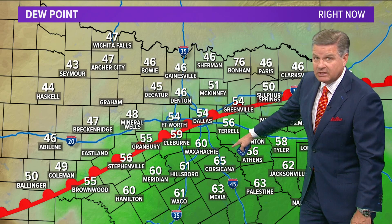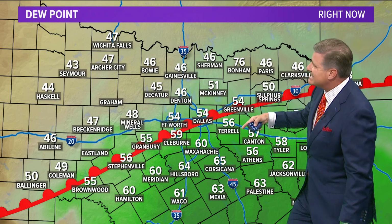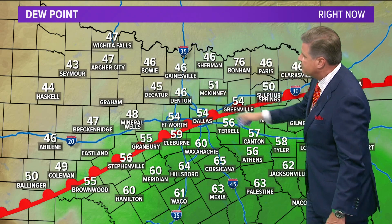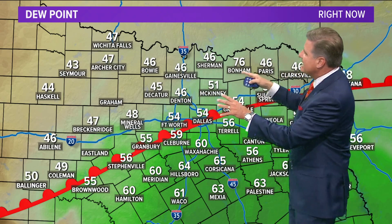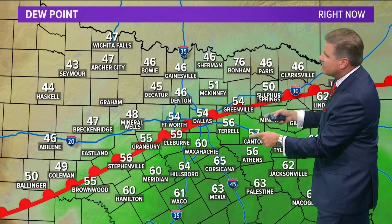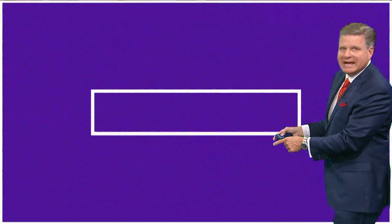for some large hail and also for the threat of tornadoes. It's less loaded for large hail and tornadoes when you have dew point temperatures 46 in Denton, 51 in McKinney. It's just not that moist on the north side of the front as it is on the south side of the front. So that's the difference in what we're looking at this moment.